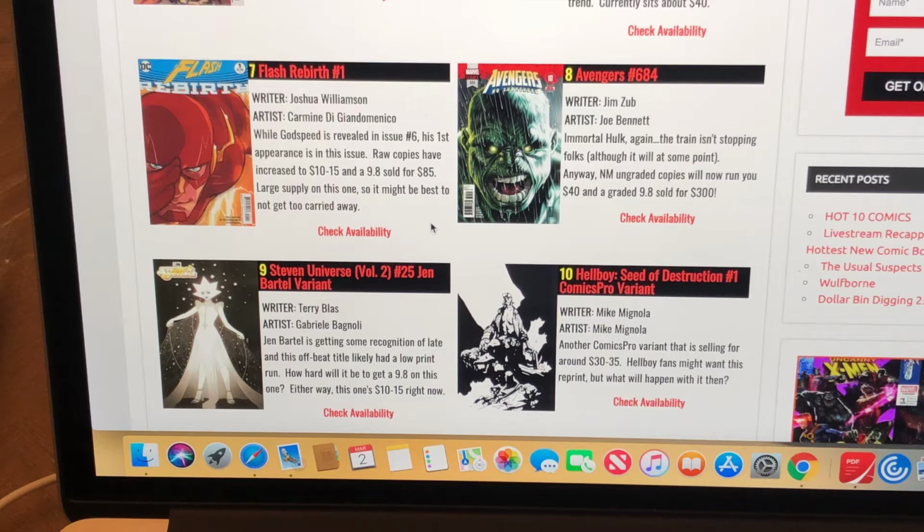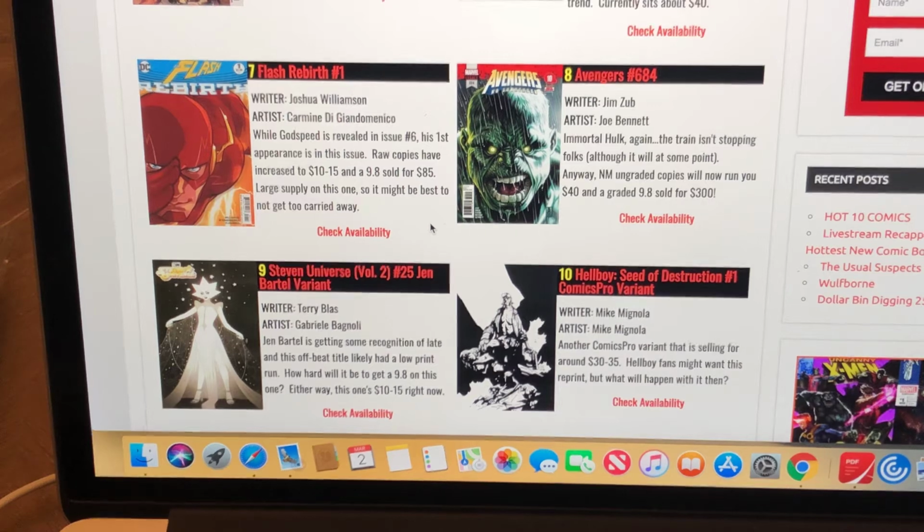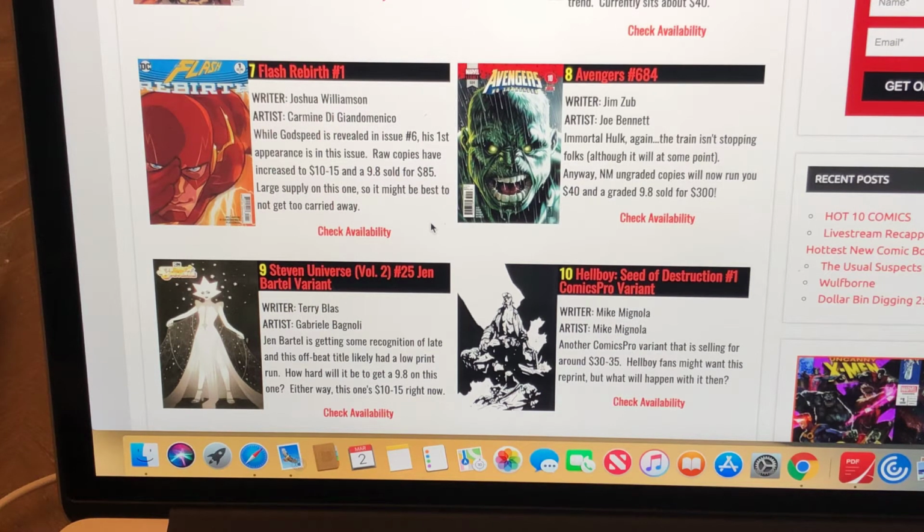Yeah, it's a hot series, Immortal Hulk, so anything connected to it is going to be at a premium right now. We'll see how it goes. I mean, who knows? It could still go higher. It is a great series. It's probably the best written comic book Marvel has going right now, in my opinion. So, yeah, I've been collecting it since the beginning.